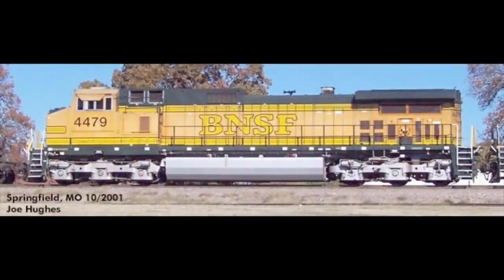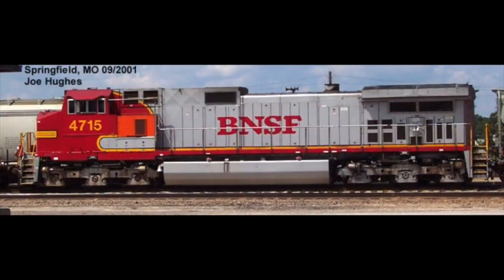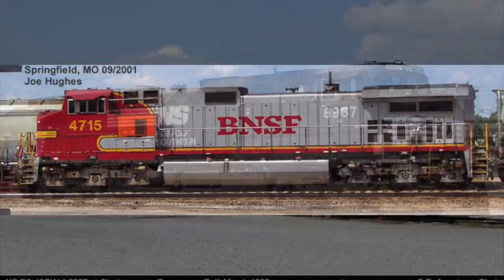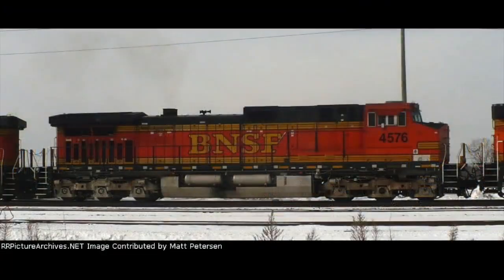The train that the manifest was supposed to stop for on the main was a unit train, which was supposed to run around it on the siding and continue its trip. This train had all -9s as power, 4 of them. Leading the pack was BNSF-9 4479, a fake bonnet painted -9 4715, NS-9 40CW 8967, and finally BNSF-9 4576.